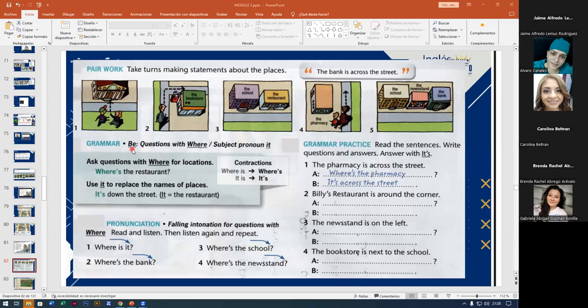It says the verb be that we use in questions with where. Subject pronoun it. Why do we use it? Because we are referring to a place. Ask questions with where for locations. Where's the restaurant? Use it to replace the names of places. It's down the street. It is equal to the restaurant. So if you don't want to repeat and repeat, you can substitute using the subject it, since you are talking about a thing. We're not talking about a person here.